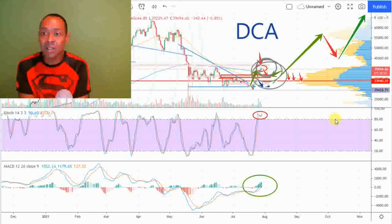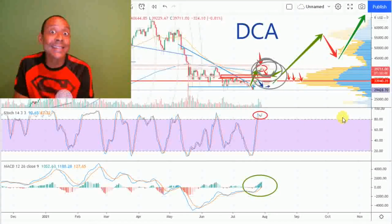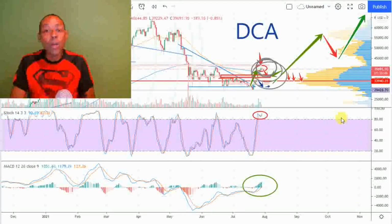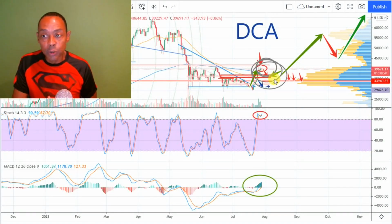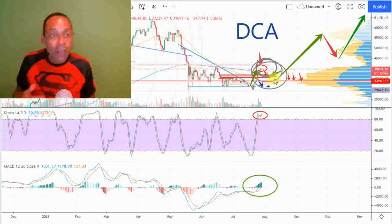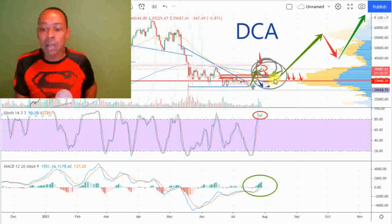A lot of these are looking like they're at the bottom, but I want to get that last discount. I may not have caught the bottom. Nobody can. You can't perfectly predict the bottom. But after this move, that's where I'm ready to jump and strike while the iron is hot. So that's all I've got to say.